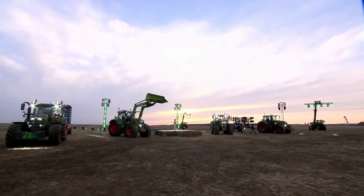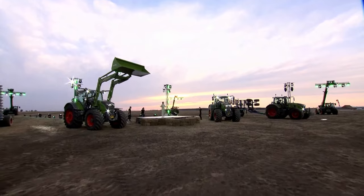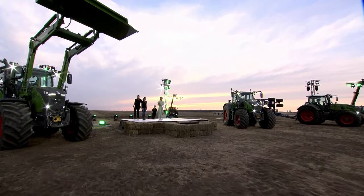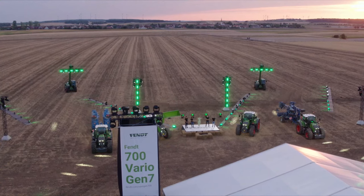Welcome to our premiere of the new Fendt 700 Vario of the 7th generation. Today we are going to get to know a very special tractor. It not only looks great, it is also the result of passionate development work at Fendt. Part of the Fendt team has just arrived with a new 700 right off the assembly line, and they are going to present the most important details to us.